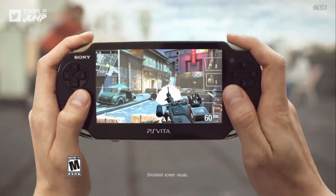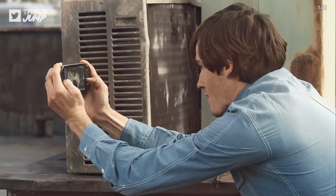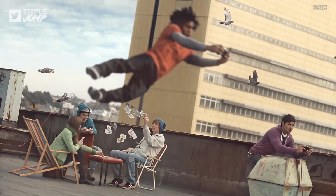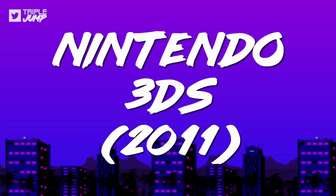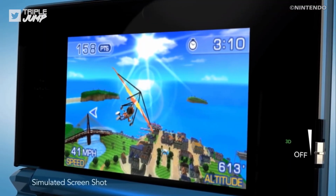Sony, for reasons we cannot begin to fathom, squandered every last bit of it. We're sorry for making you relive the trauma. I love my Vita. I was playing it in bed last night. Oh, F. Number 6. Nintendo 3DS, 2011. Well, speak of the three-dimensional devil.